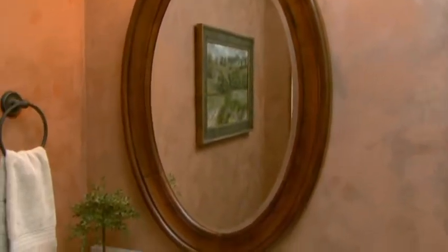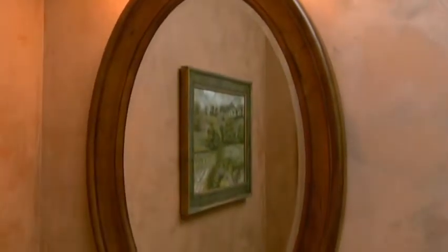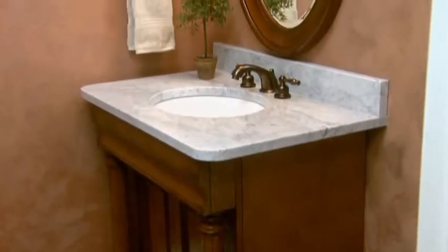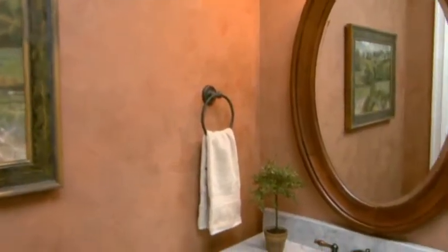We also had another room to decorate, and that was the guest bathroom. A beautiful terracotta faux finish gave a warm glow and texture to the walls. We added a custom vanity, some beautiful artwork, and another room is ready for a show house tour.